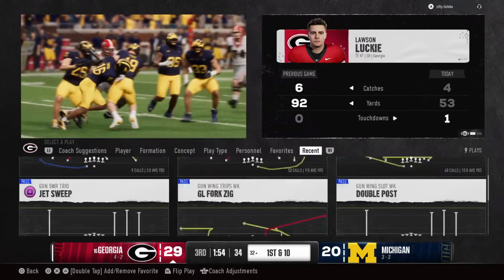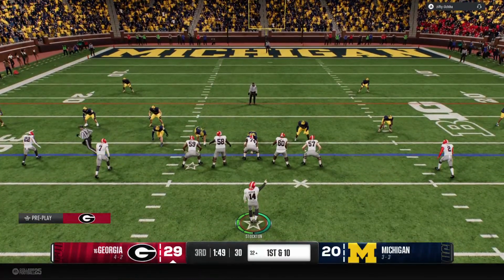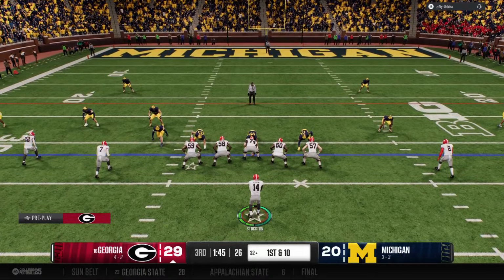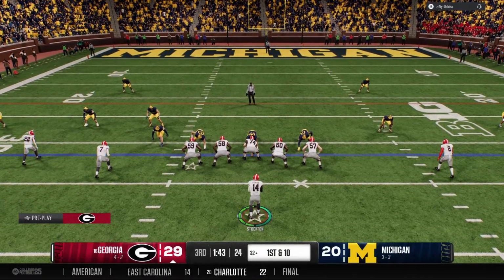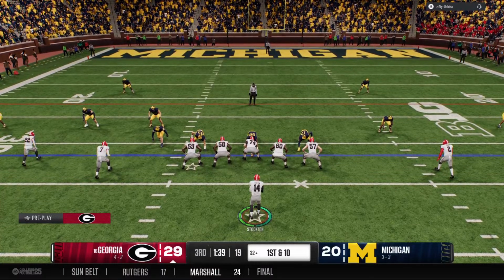3rd and short, and I guess the only thing they really took out of play in the shotgun was the quarterback sneak. Yeah, and that's kind of what I like to do, Reese. I mean, 3rd and inches, I want to run the quarterback sneak, run the football, but this team fully comfortable throwing the football, and you see why. Easy pitch, easy catch, first down.